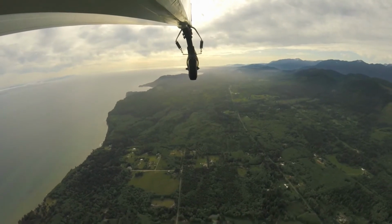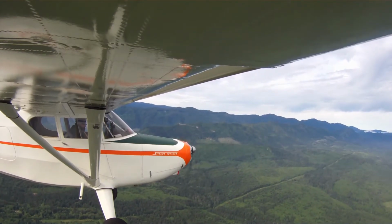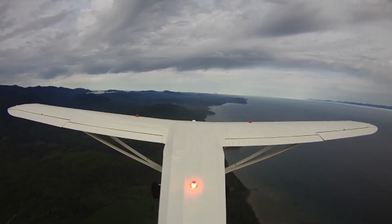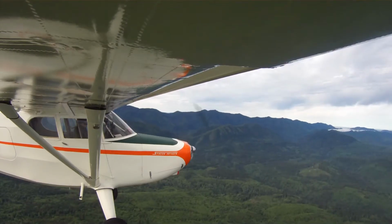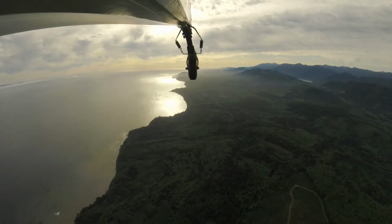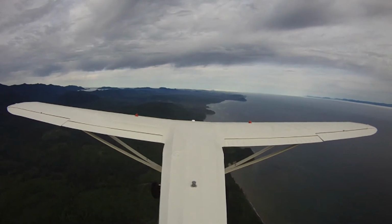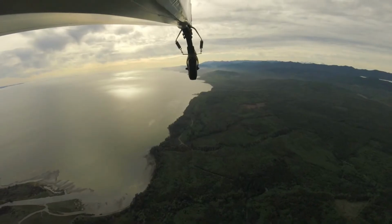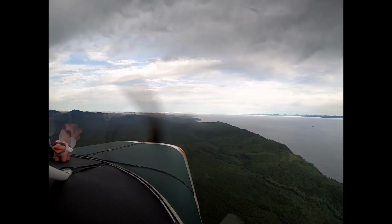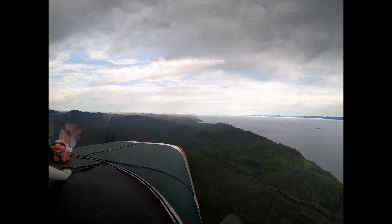There just is not any really good landing options around here. Sekiu area traffic, Cessna 9250 Kilo is 8 miles to the east. We're inbound for a full stop landing. Sekiu.